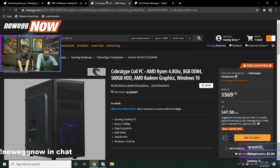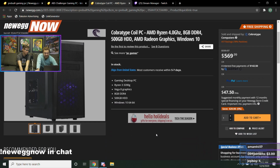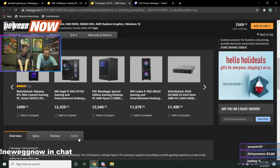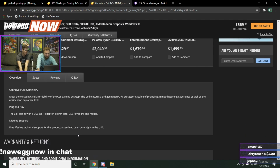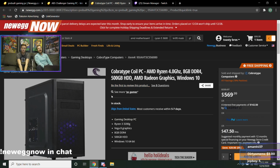Whenever they add the gigahertz, dude, it's always bad. It's a 3200G, 8 gigs of RAM, 500 gig hard drive, not even an SSD for $569. That's Cobra, the company. We had one with a 3400G with 16 gigs, dual channel, and a 512 gig NVMe SSD for the same price. Man, they're trying to come in just hot with these prices.